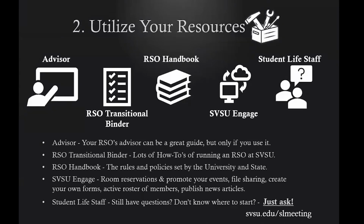I often hear from advisors that they do not hear enough from their organizations and are just waiting for an invitation to attend meetings. So I encourage you guys to have a very positive relationship and communicate often with your advisor. The next one is the RSO transitional binder. This includes a lot of how to run a student organization at SVSU. I'll be covering that more in depth in just a moment.